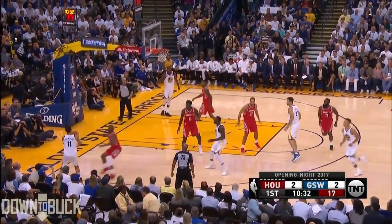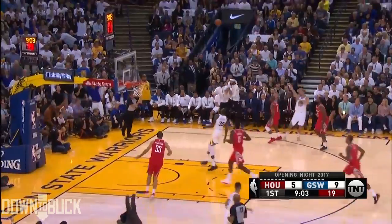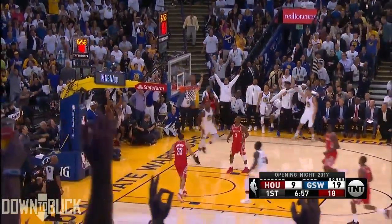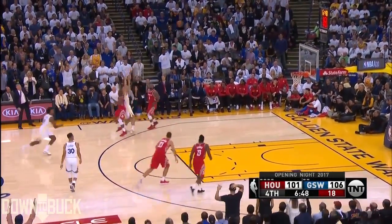Drop. Green in traffic gets it off. Thompson with the three. Yes. When you consider all the blowouts that they're involved in, Klay Thompson is on fire. Fire hits again. Another three for three.